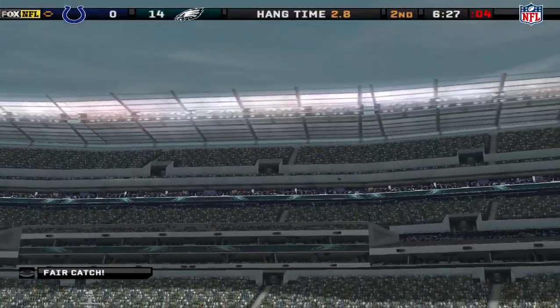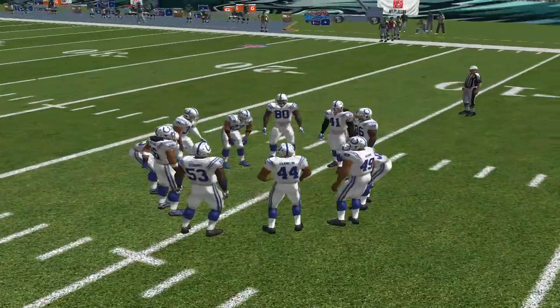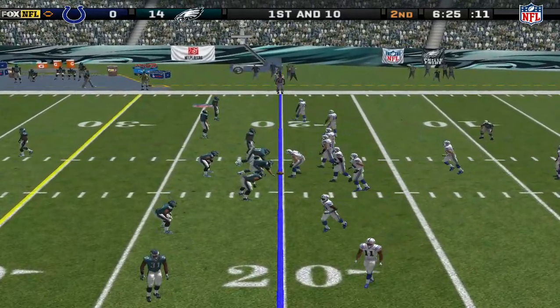He signals for a fair catch. If they want to make this a game, they have to buckle down, avoid mistakes, and work hard to dig themselves out of this hole.